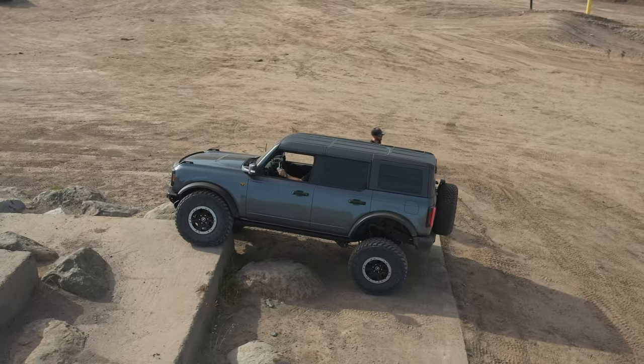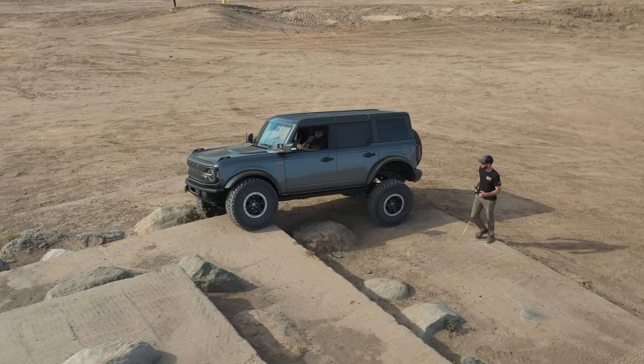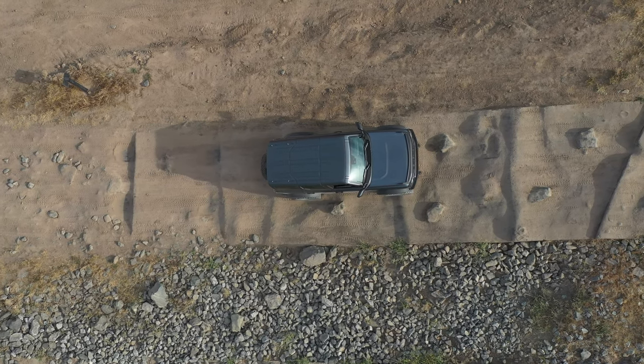All right, and we got the other Icon now, represented by Tom. Tom, your thoughts? I really like the Icons. When I put them on, they were immediately more comfortable than the stock Badlands suspension. Handling in the mountains at high speeds is fine. Handling here, being able to dial them up, dial them down, perfect.